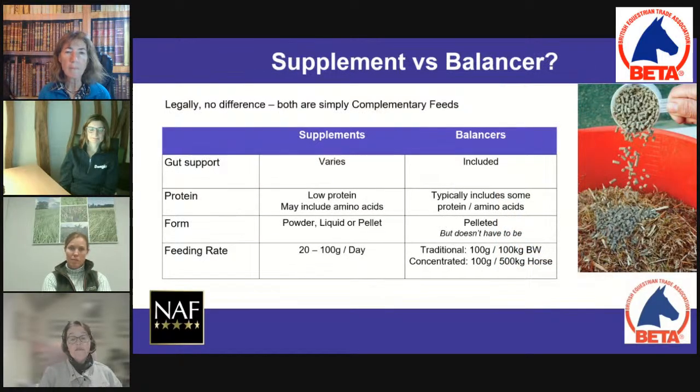And maybe just quite simply, supplements versus balancers, what's the difference? Essentially, there is no difference. Both supplements and balancers are legally complementary feeds, but in terms of our understanding of them, balancers typically include that gut support. Supplements may do or may not. Balancers typically include some protein and amino acids. Supplements, particularly concentrated powdered supplements, may well include the amino acids. Not all of them do, but some do. Typically, though, just because of their feeding rate, they're going to be relatively low in protein. Balancers are traditionally pelleted, but don't have to be. We're seeing increasingly more powdered balancers, so they don't have to be pelleted, but that's typically how we understand them, whereas supplements may be powder, liquid or pellet.